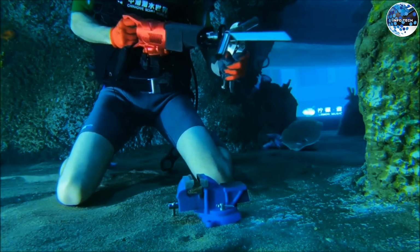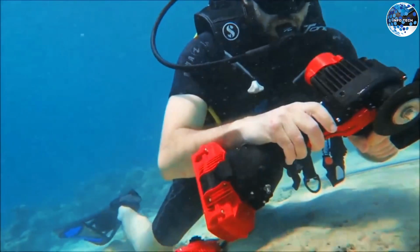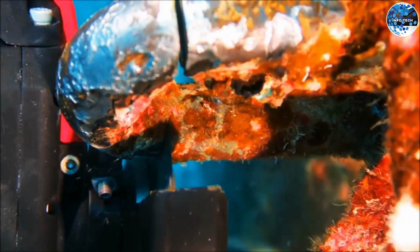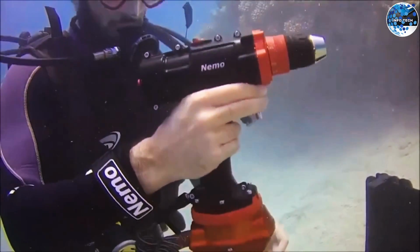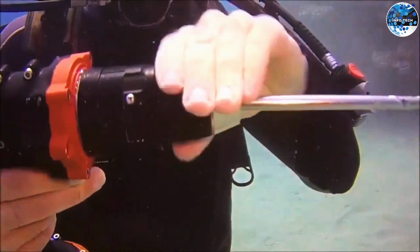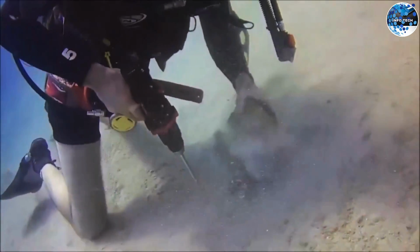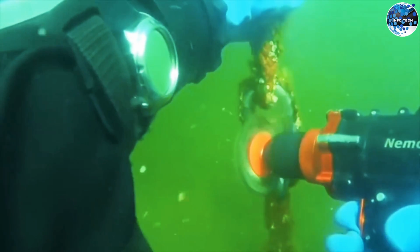Despite its compact 2.9 kilogram weight, it delivers an impressive 3,000 strokes per minute, ensuring powerful cutting performance. The package includes a case, pump, blades, batteries, and a charger, providing everything you need for your underwater adventures. Priced at $2,251, this tool is a must-have for scientists and daring underwater explorers alike. With its reliability and versatility, the Nemo Reciprocating Saw is ready to tackle the challenges beneath the surface.